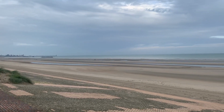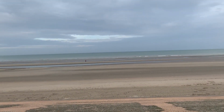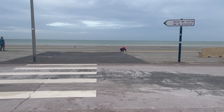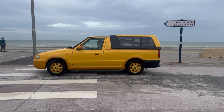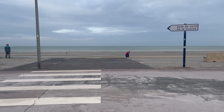Before we left Dunkirk completely, I thought it would be appropriate to go have a look at the beach. And yep, this is the place. I wish I'd had more time to spend there. It's a bit gray out, but that can't be helped. And that's enough stalling. We have hours and hours of driving to do, so onward to Bruges.